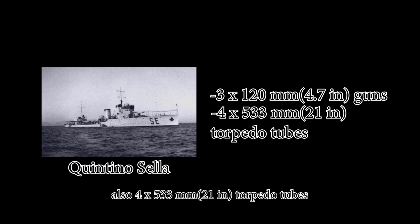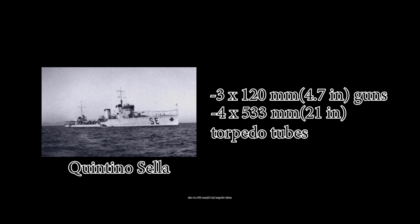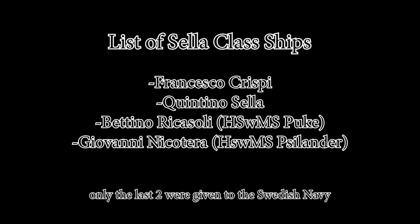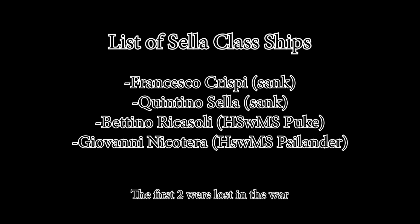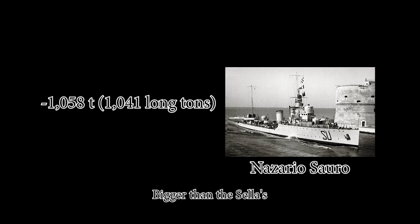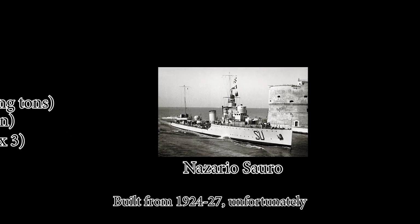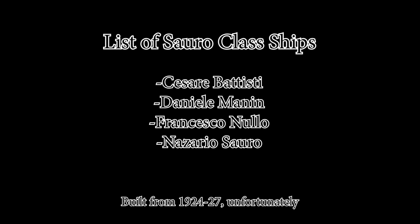Also 4 533mm torpedo tubes, the first destroyer to be fitted with those. 4 were built from 1923 to 27, only the last 2 were given to the Swedish Navy, the first 2 were lost in the war. Bigger than the Sauros, the only difference are all 4 ships are armed with 2 triple torpedo launchers, built from 1924 to 27. Unfortunately, all 4 were lost.